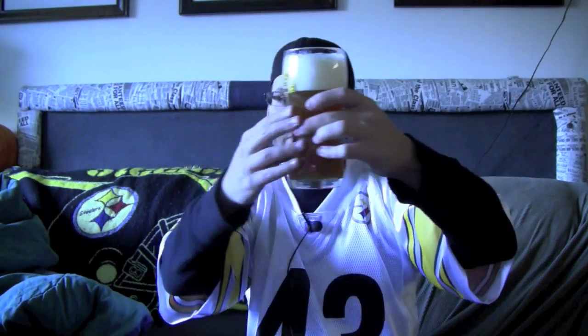Now with the body, it's orange in color, and there's even a slight brownish hue to it as well. We have a real hazy presence and some sediment is definitely floating in the beer. There's low carbonation and about a 3-finger nice, fluffy white head.